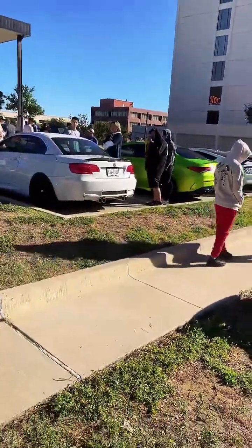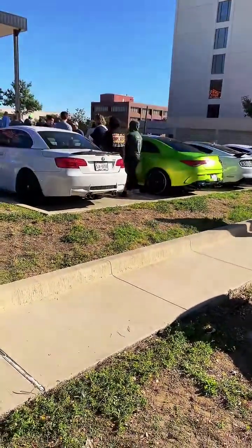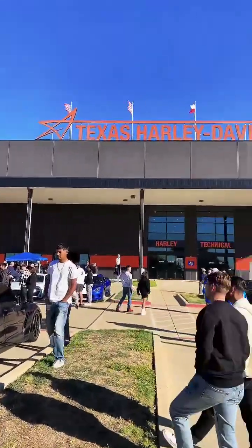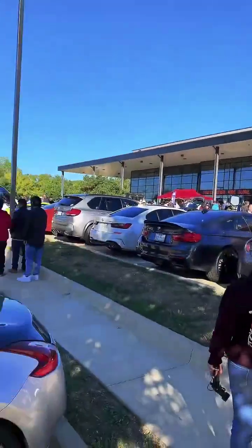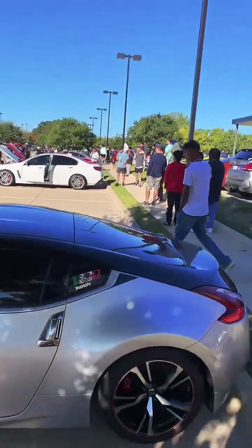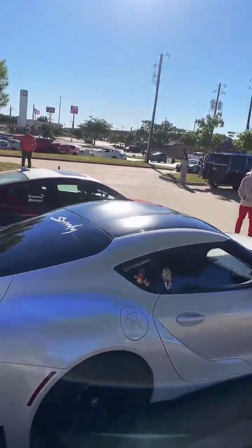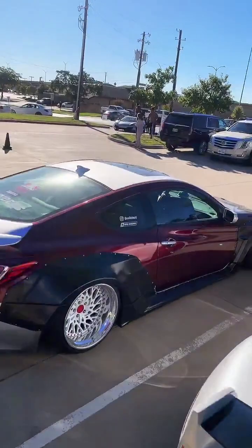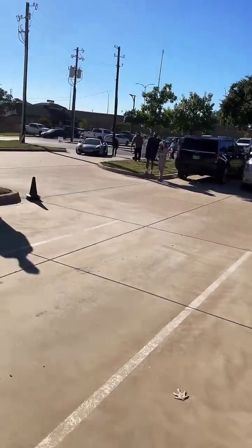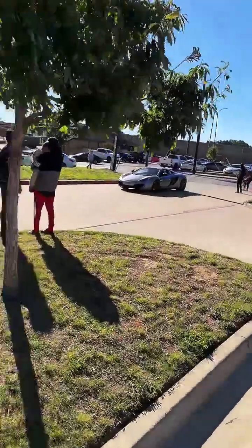A few Mustangs right there. Interesting wrap on that Mercedes C63. This one right here. But this is a cool dealership. Oh, here's a McLaren MP4-12C coming in. I don't know if y'all can see it. It's real bright. It's early in the morning, 9:44 in the morning right now. Oh, I love the wheels. That is really nice.